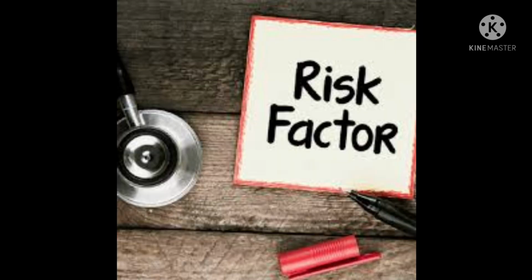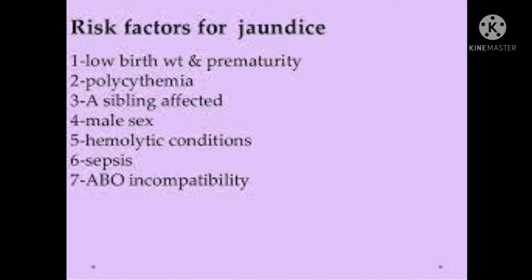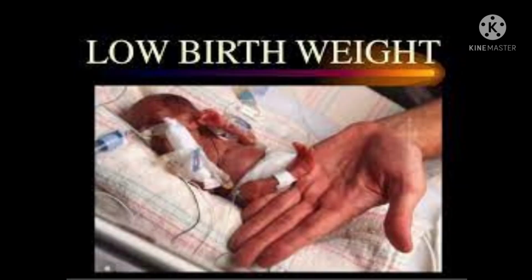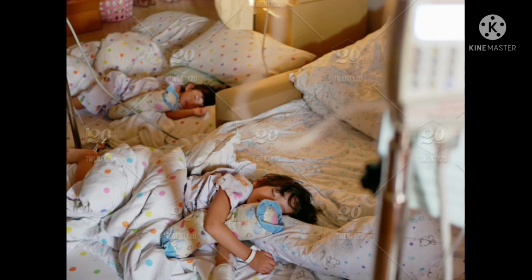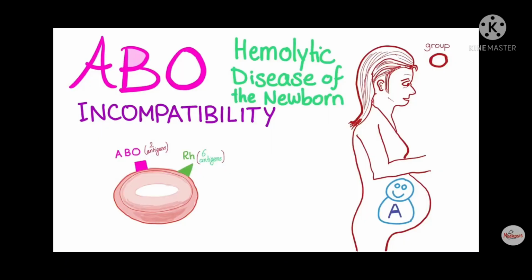Risk factors of jaundice. There are several risk factors, but these are for preterm babies: low birth weight, polycythemia, babies who have affected siblings, and ABO incompatibility and hemolytic diseases.